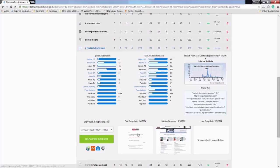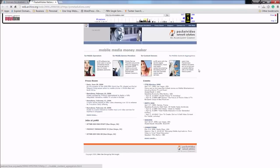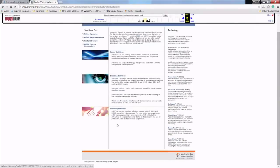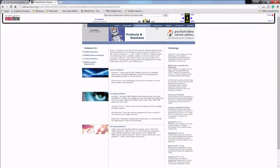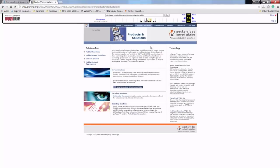Underneath that, we have the archive.org snapshots. So you can see the first snapshot, the middle snapshot, and the very last snapshot. And all you have to do is click on these, and you can jump right over and take a look at the site. And you'll see the site loads here. We can see what the site used to look like, what it used to be used for, software solution, press room, all the content here. And the main thing you're checking for is that this looks like a legitimate site. This wasn't used previously for a private blog network. It wasn't used maliciously. It wasn't spammed with 301s or Chinese spam or anything like that.